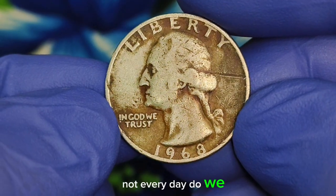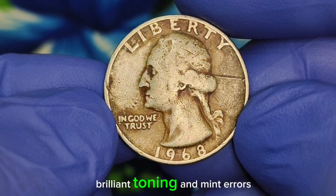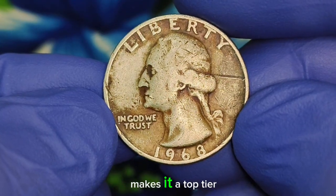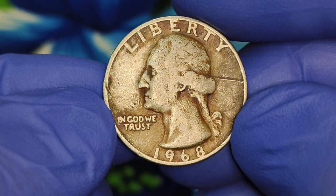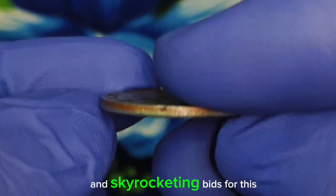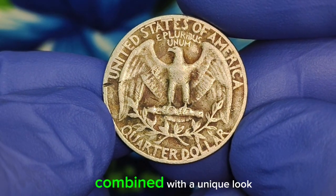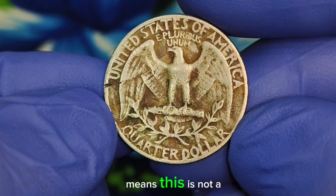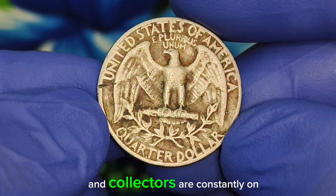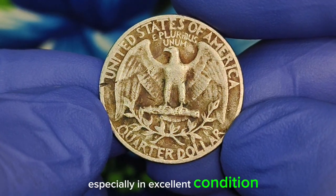Not every day do we come across a quarter from 1968 with no mint mark, brilliant toning, and mint errors all in one coin. The combination of these factors makes it a top-tier collector's item. Many seasoned numismatists and auction houses have reported increasing interest and skyrocketing bids for this exact type of coin. Its scarcity in error form, combined with a unique look due to toning, means this is not a coin that stays long in the open market. The competition is fierce, and collectors are constantly on the lookout for these treasures, especially in excellent condition, like about uncirculated or mint-state grades.